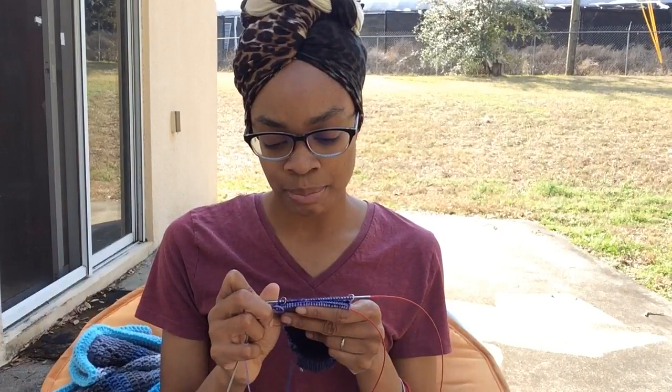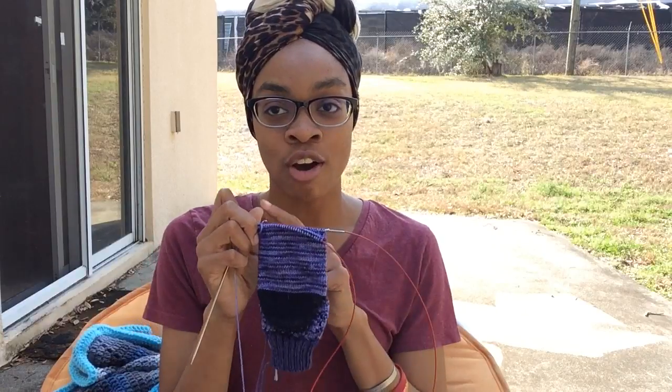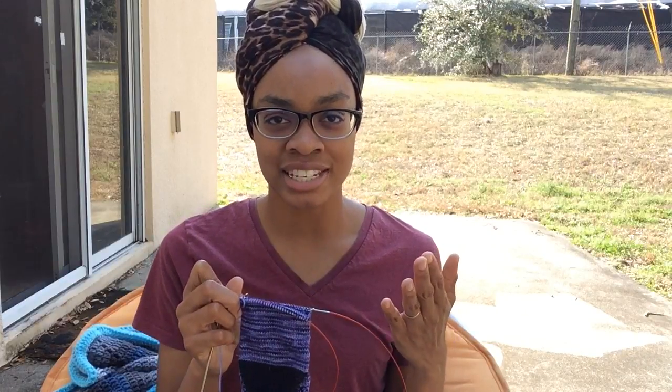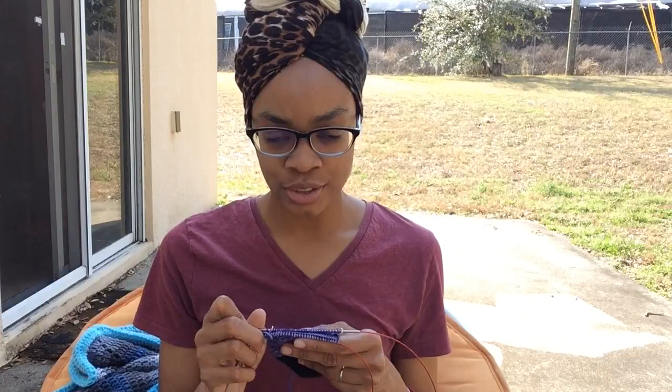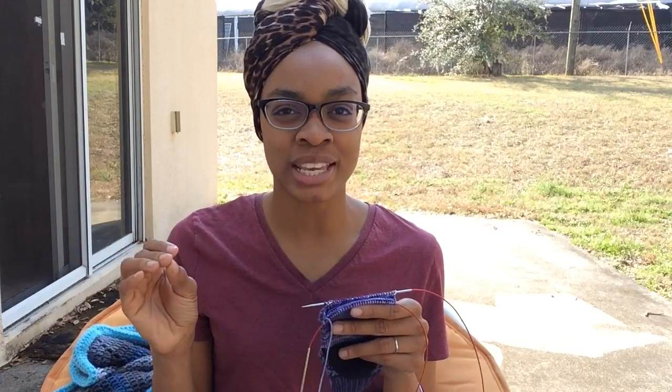So I looked at it, I picked it up, and I'm like, okay, I should be on this row. So I start knitting, and then I get all the way to the end, and I don't have enough stitches to finish the repeat. So then I tink back, and I looked at my stitches, and it was so confusing, because I was like, something is not right. Tell me why I ended up having to drop down 2 rows to fix a mistake that I made halfway through the lace row 2 rows ago.